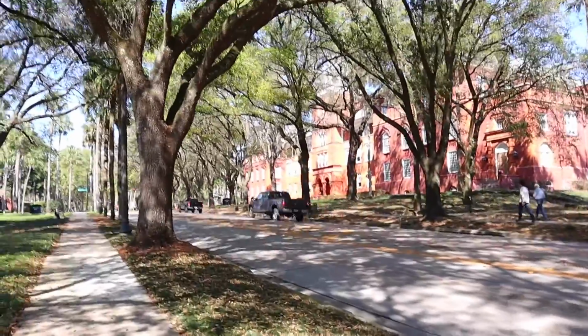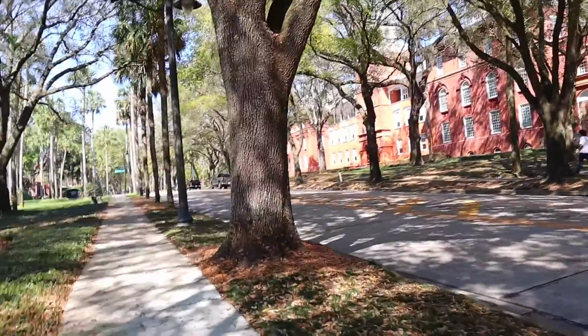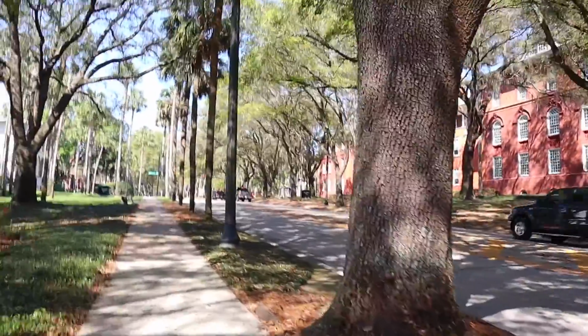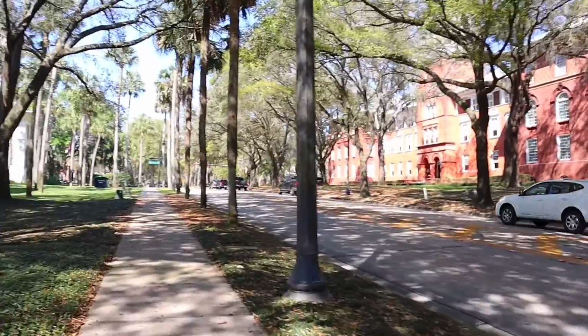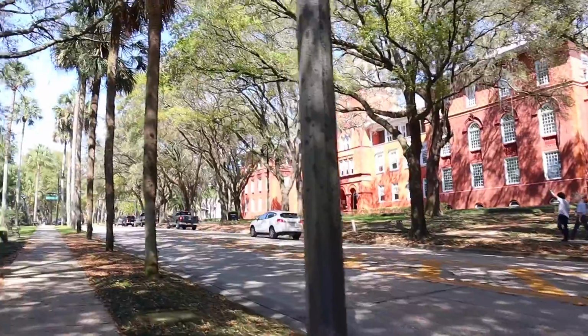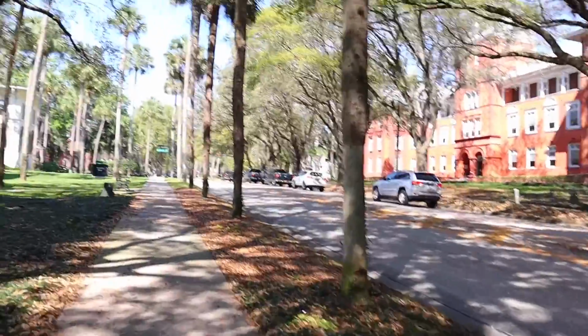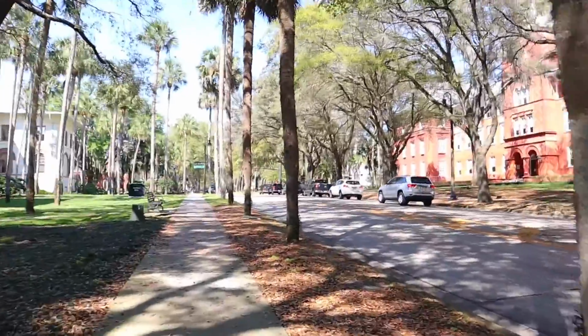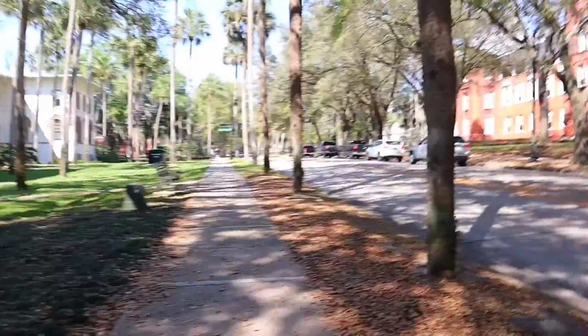Look at this old building, Elizabeth Hall. That looks super, super old. Some of the buildings don't look as old, so I'm guessing they were constructed after the fact. Maybe this is like original, is what it looks like. It's so pretty outside. It is nice. Very nice campus.